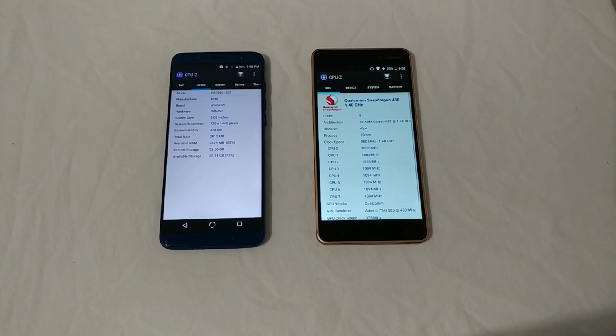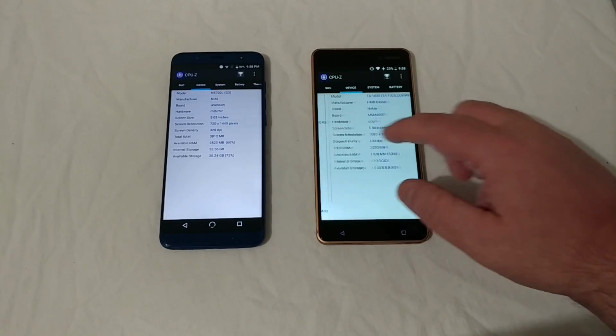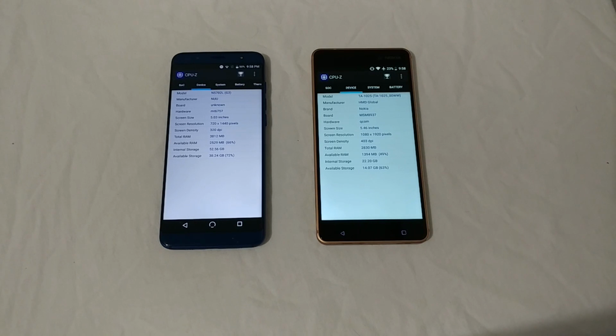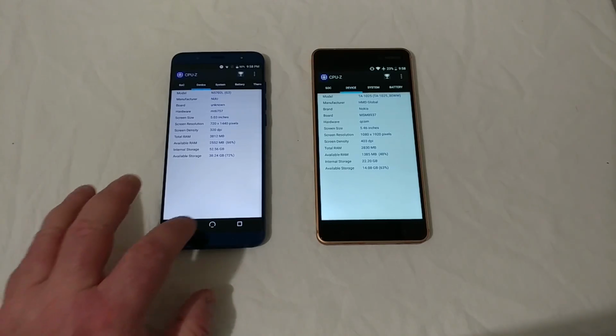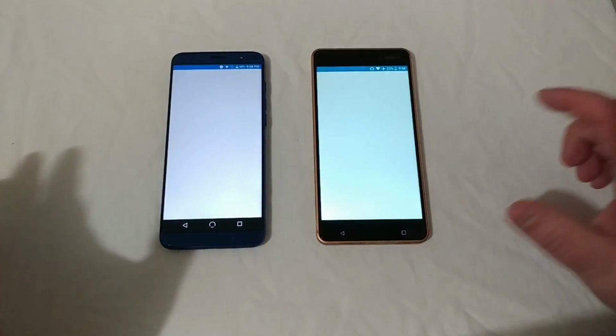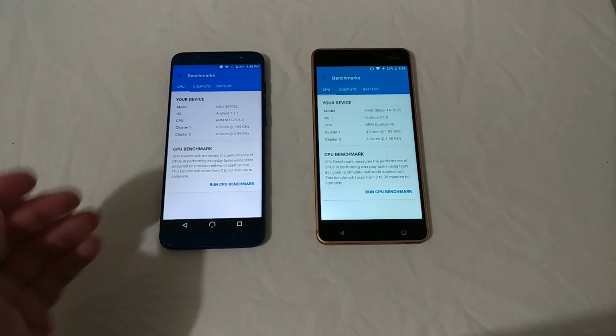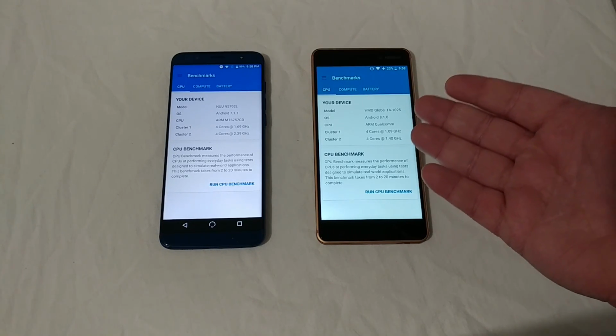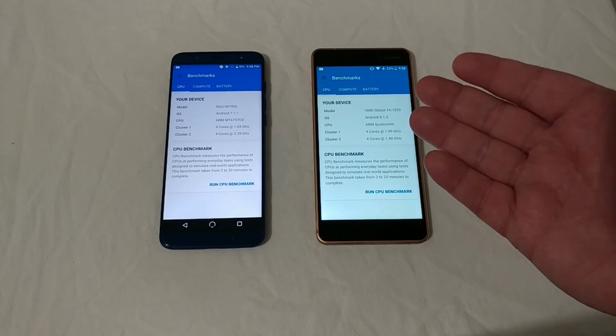Over here, we are running the 1.4 gigahertz octa-core Snapdragon 435 processor with an Adreno 505 GPU. We've got a 5.5-inch display, 1920 by 1080, with 403 pixels per inch, with 3 gigabytes of RAM and 32 gigabytes of ROM. Let's go back home and into Geekbench 4. We've got 7.1.1 over here and 8.1.0 Oreo over here.